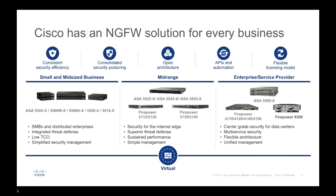We have everything from the small and medium business with our ASA 5500 series line. Again, low cost of ownership, integrated threat defense, industry-leading capabilities there. We have the mid-range, which is our traditional 5500X series, as well as the recently released Firepower 2100 series that brings some really unique capabilities and incredible performance to the mid-range of the market. And then on the right is our enterprise and service provider segments, again, with our ASA line and our Firepower 4100 series and 9300 series. Again, we're talking about multi-service capability, flexible architecture, et cetera.